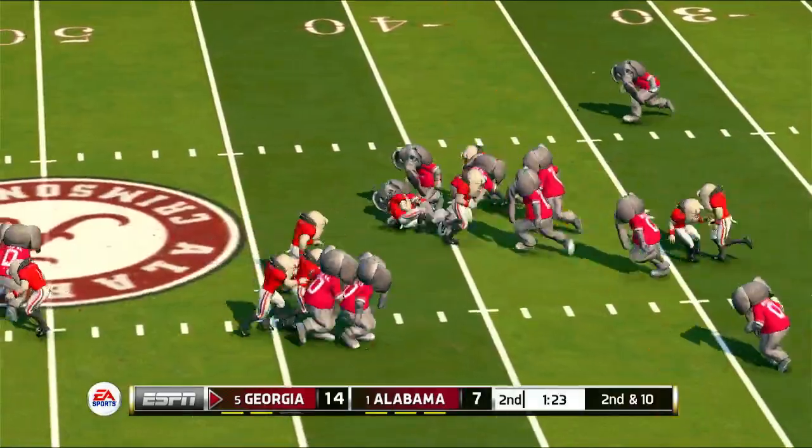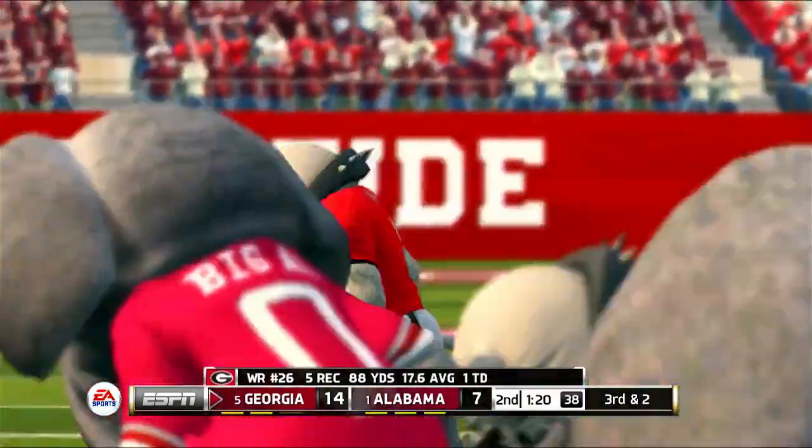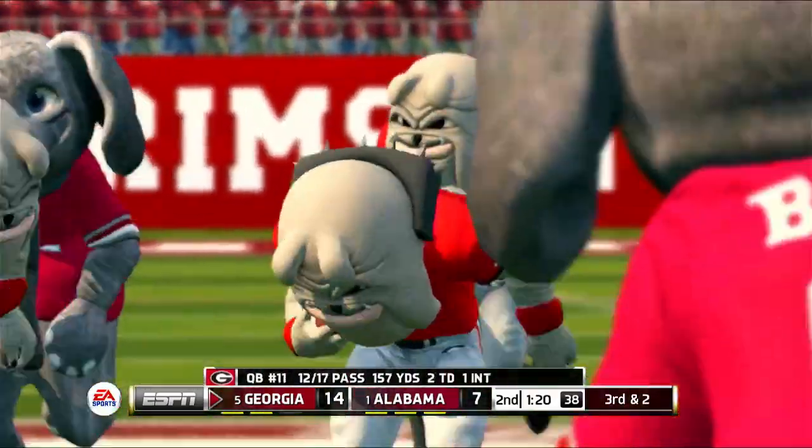Quick out to his receiver. Nice pickup as they connect on the pass play. Well, they look to be in sync right now. They're both reading the defense properly, and the result is a nice gain.